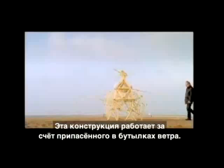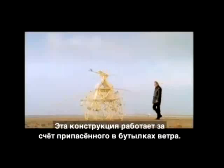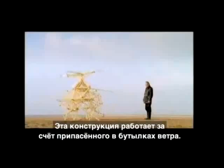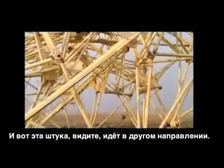And this is working on the stored wind in the bottles. It has a feeler so it can feel obstacles and turn around. And next up, you see, it's going the other way.